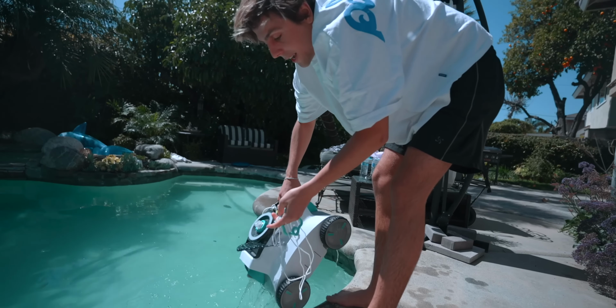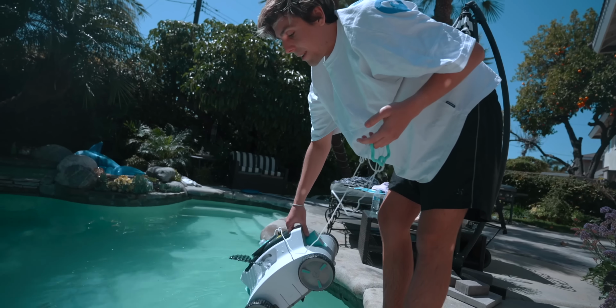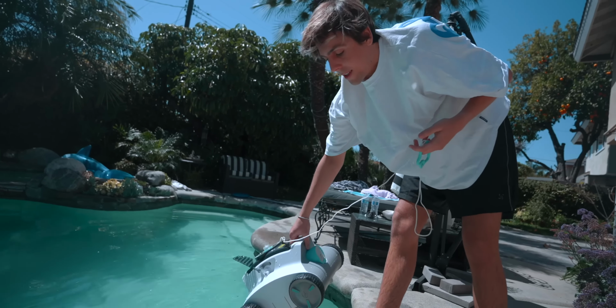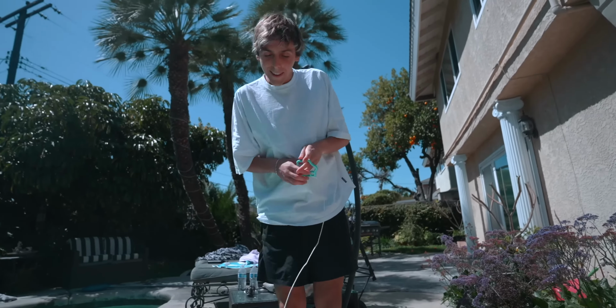And then, once you're done, you just pick it up like that, and it's cool because it will get rid of all the water. Like this, you know, it's not super heavy. So once you're done with the water, that's it. And you just turn it off, and it's that simple. Come on, doggy.